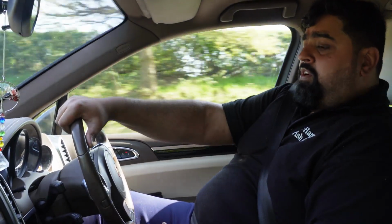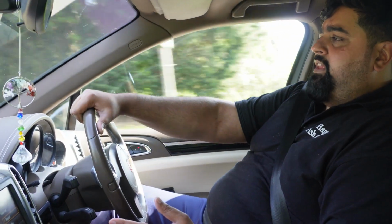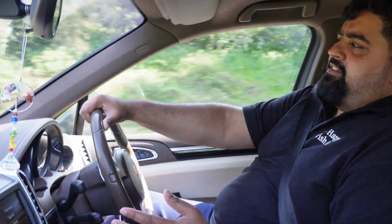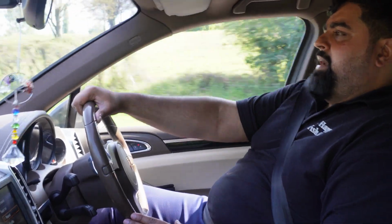It's so nice to drive, and the audio system in this is unbelievable. The sound quality, the bass line, everything, it's absolutely amazing.